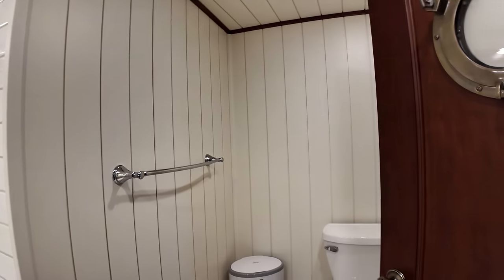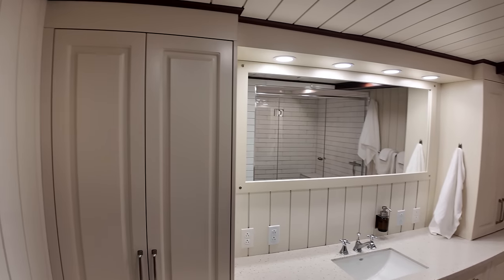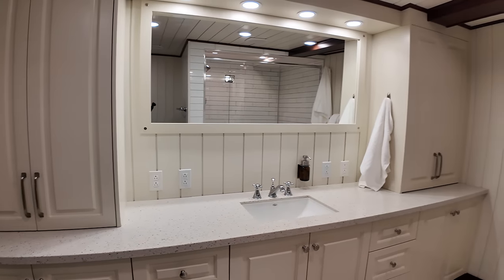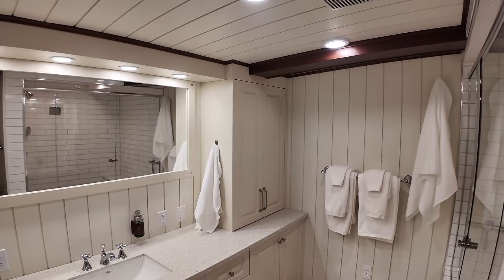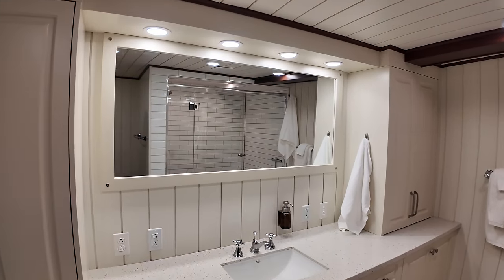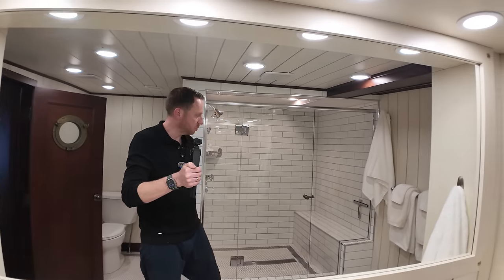Toilet over there. And if I pan around, again, we've got lots of cabinetry, lots of space to keep all your toiletries. I mean, personally, I'd be hard pressed to fill all this locker space up with my stuff. But there we go. That's what you get from being in the Navy. You learn to travel light. Standard salute there, as you were.